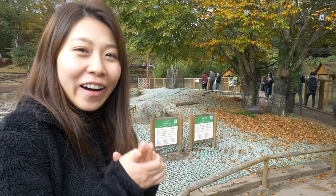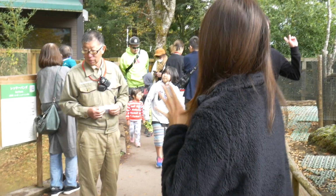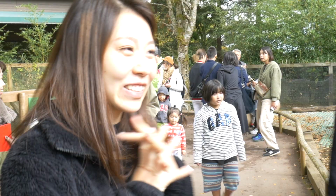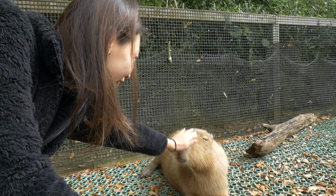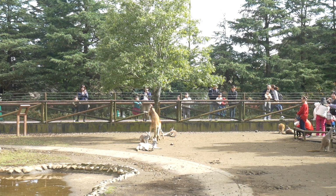Okay, so we're now at the petting zone and I'm gonna go see my favorite animal of all time. I've actually never been this close to a capybara. I always just see them in the water or something. But we can actually pet them. Oh. They have all the fun.